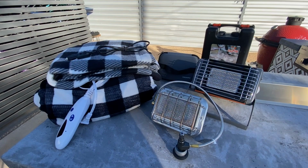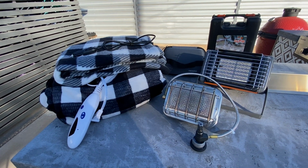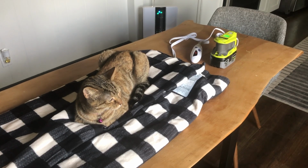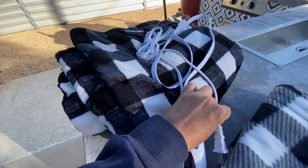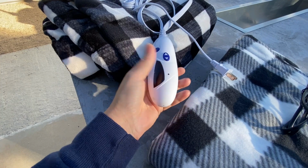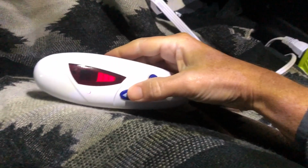I figured while we're talking about keeping warm, I would also update you on my electric blanket situation. One of the first things I bought for winter camping is this heated throw. I was in a hurry, so I just picked it up from Target. Since it is just a regular household blanket, it does take up a good deal of energy. And supposedly, these newfangled controllers can be problematic for some power banks.